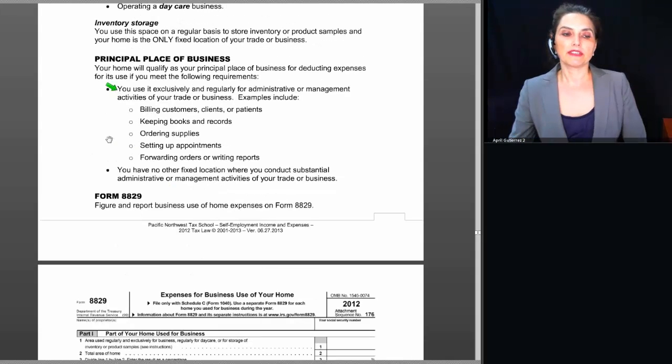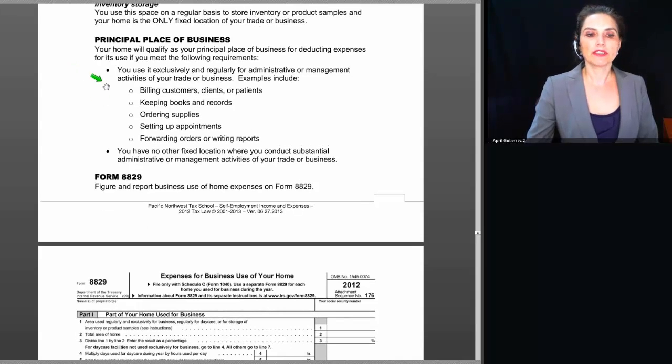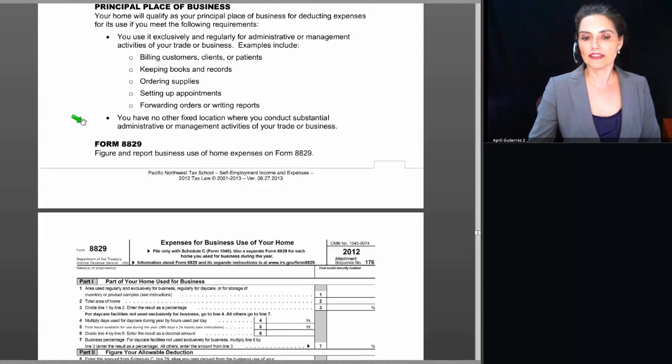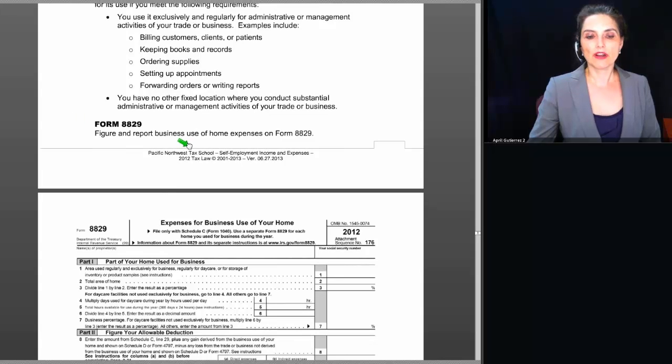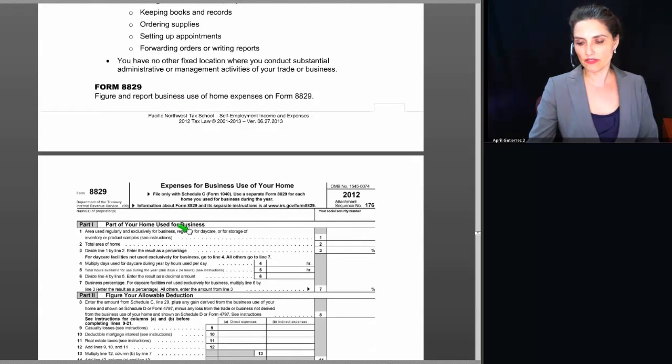So principal place of business. In order to deduct home office, you have to show that it is your principal place of business, and your home will qualify as your principal place of business for deducting expenses if you meet the following requirements. Number one, you use it exclusively and regularly for administrative or management activities of your trade or business. And examples include billing customers, clients, or patients, keeping books and records, ordering supplies, setting up appointments, or forwarding orders or writing reports. And you have no other fixed location where you can conduct substantial administrative or management activities for your business. If you are allowed to deduct home office expenses, you need to complete Form 8829 and enter your expenses on the form.